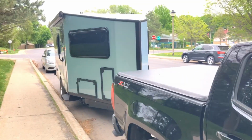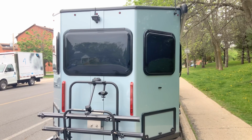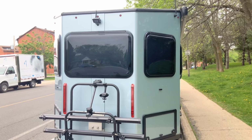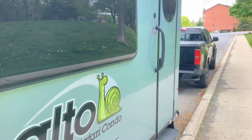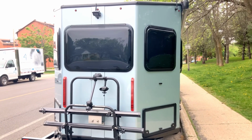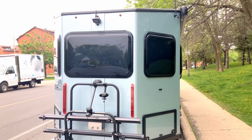You can see from the design that it's highly aerodynamic. According to Alto, it's the most aerodynamic trailer of its class. They claim 50% more aerodynamic than any other on the market in its class, and it will reduce fuel consumption by 15%. Now, the slant at the rear created a little bit of a concern or challenge for the bedding.